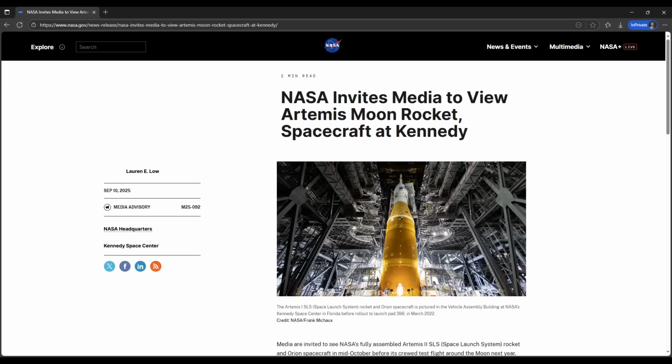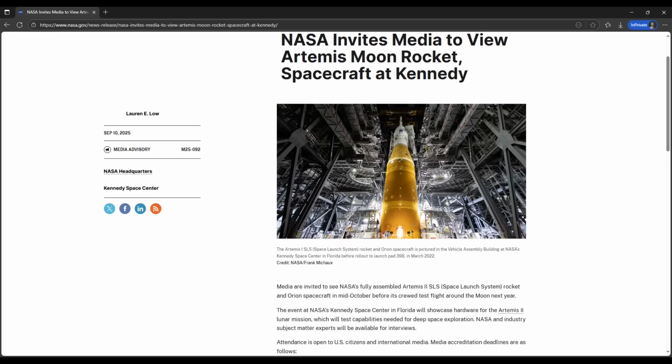KSC PAO did publish a media advisory for an event there after the Artemis II Orion is stacked in the Vehicle Assembly Building. The event was tentatively scheduled for mid-October, with a more specific date to be determined later. That is suggestive that Exploration Ground Systems are staying close to the plan of moving Orion to the VAB in early October, less than a month from now.